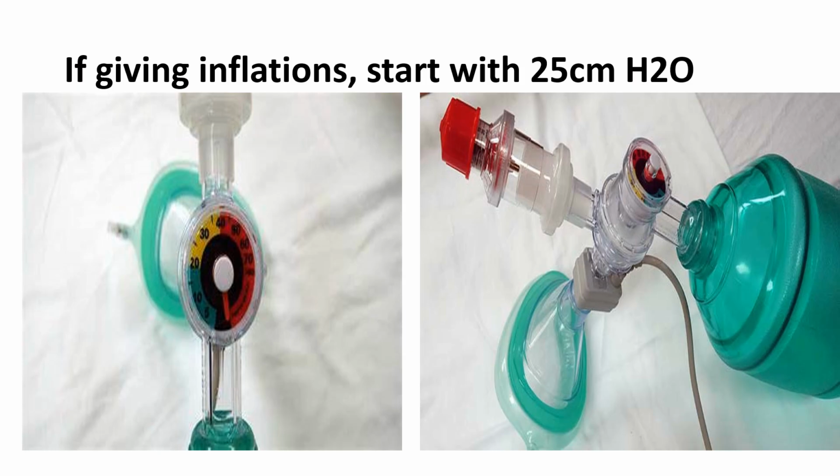When giving inflation breaths in preterms, start with a pressure of 25 centimeters of water on the BVM. This is because their lungs are immature and at risk of lung injury.